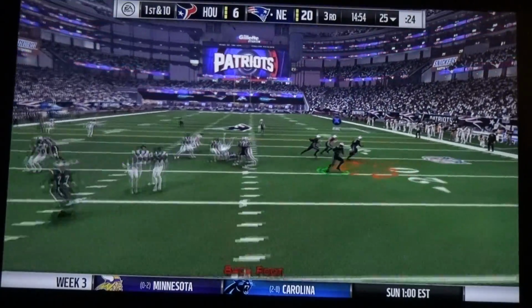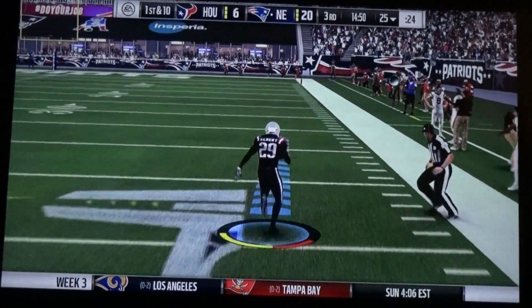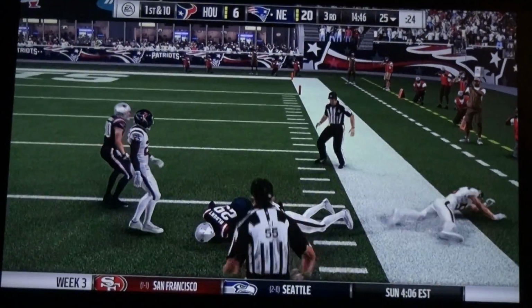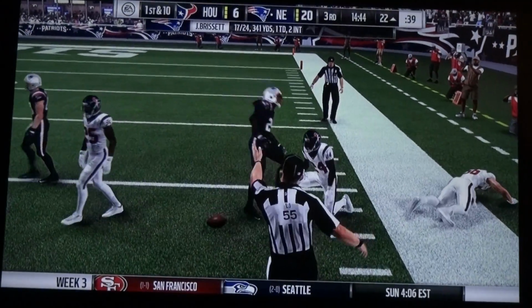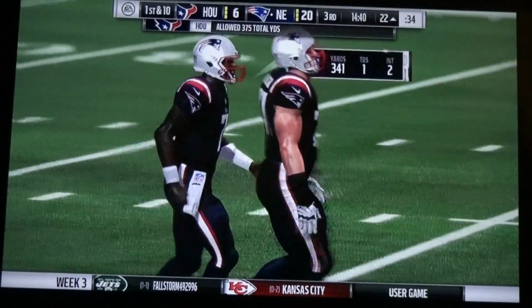Brisett. Now they go screen. It's complete. And all the way down to the 22-yard line. A big play there on the catch and run.